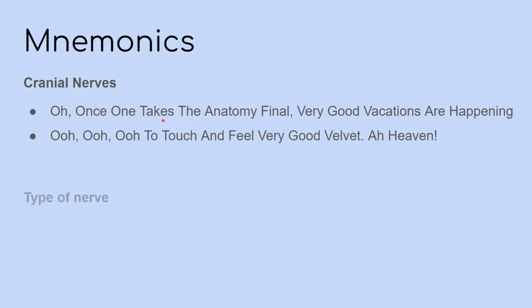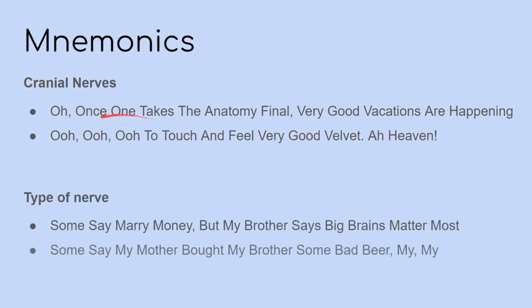As well, there are also mnemonics for the type of nerve. What I used was: some say marry money, but my brother says big brains matter most. So that's where you can see if it's sensory, or motor, or both. That's how you determine it, going through the order of the cranial nerves.